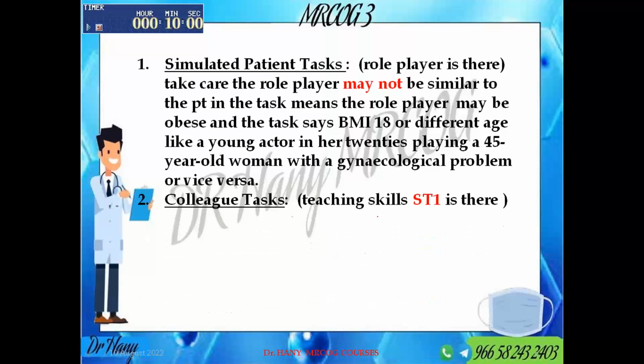The colleague task, which is a teaching station, will also be marked from 6 to 8 marks because this is communication skills with your colleague. In a teaching station, only one examiner has either 3 domains or 4 domains, so it will be only 6 or 8 marks in the colleague task, as in the simulated patient task.